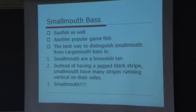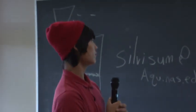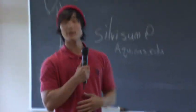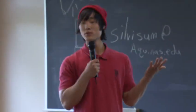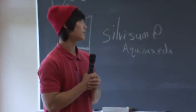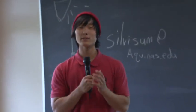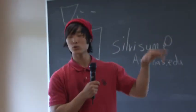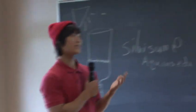And a smallmouth. They're the same genus, but they're a little different. Smallmouth are also sunfish, another good game fish, but the difference is they're brownish tan, and instead of the stripe that the largemouth had, they have lines, and the mouth, of course, is small. Can you go to the next slide? Oh, there it is. You can tell right there, it's very brown, and it's a nice tan. And instead of that stripe, you're going to see these little markings. They're like vertical stripes. There's a very big difference in the two.